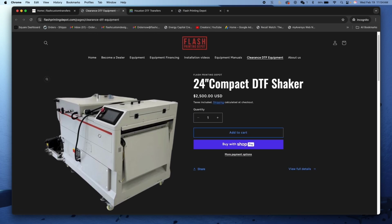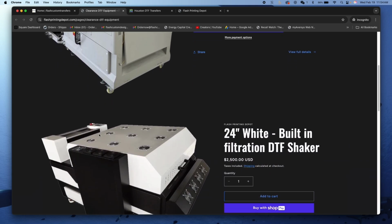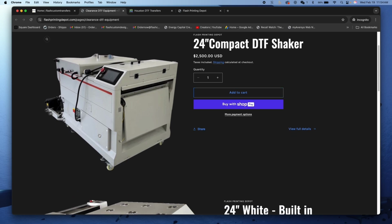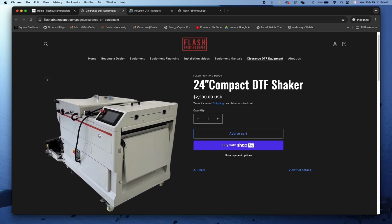We only want to focus on our big smart shaker. It's not physically big. I'm just saying we just want to focus on our smart shaker. That's what we want to do with Flash Printing Depot. We are pouring all of our resources into Flash Printing Depot. We have our UL certification assessment coming up here soon, so we will be 100% UL certified. Everything takes money, so we're putting clearance sales on everything.